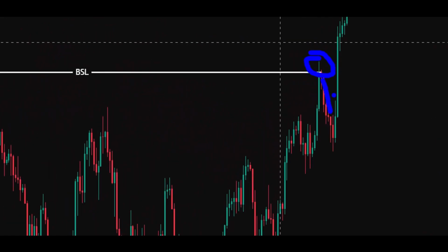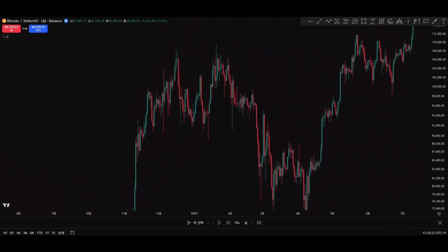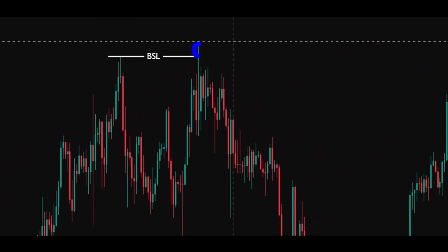In the next range, as soon as Bitcoin sweeps another major high, it takes the liquidity and then expands to the downside again. And before this upward move began, price also swept a major low first. It took the liquidity below the low, then it expanded upward.